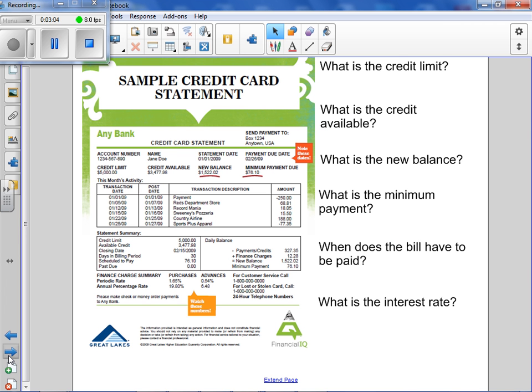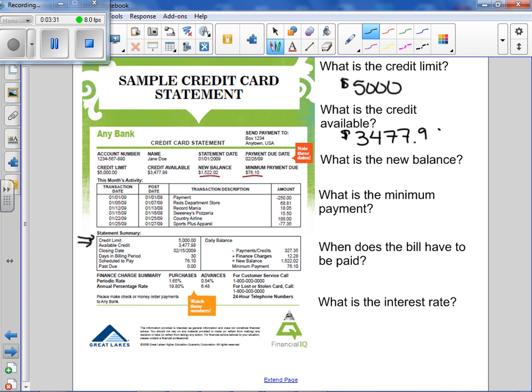So here's a sample credit card statement. The first question says, what is the credit limit? Well, the credit limit can be found right here. The credit limit is $5,000. What is the credit available? The credit available to use is $3,477.98. That means that they have used part of their credit.